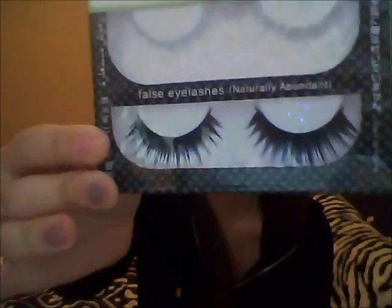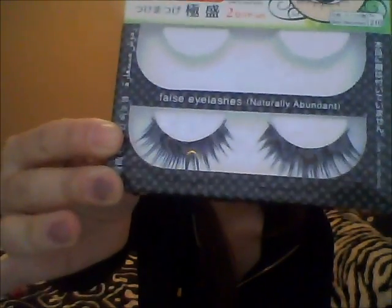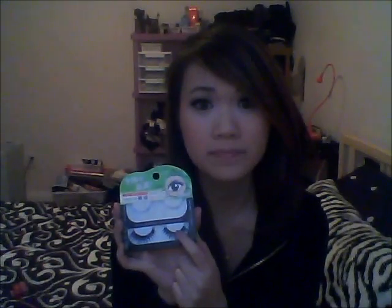Is these ones. If you live in Vancouver, then you would know what Daiso is. It's in Aberdeen Centre, and you can always pick these up. They're only $2. $2 for two pairs, so that means $1 per pair. And they just look like this. They're really, really nice. I really like these. You really have to cut them because they're really, really long. You just make a little snip at the end and it's perfectly fine.